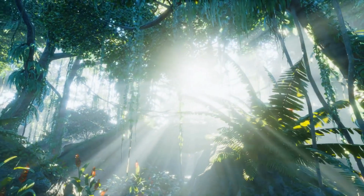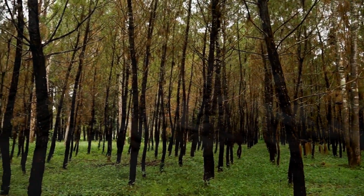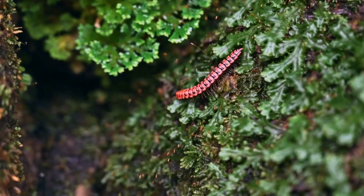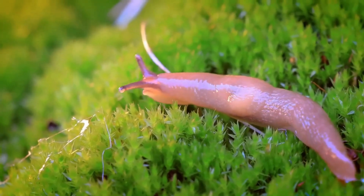Deep in the woods, way deep in the forest, there's a whole secret world going on. Down among the leaves and dirt, there's this super cool creature. It's not your average bug, it's a pink velvet worm. And it's as awesome as it sounds.